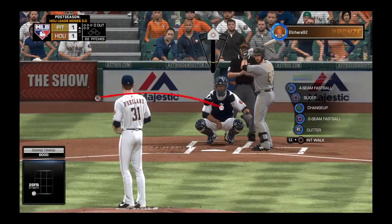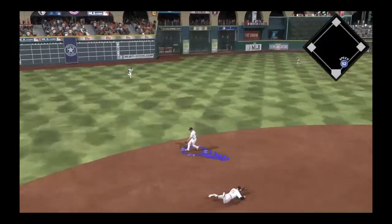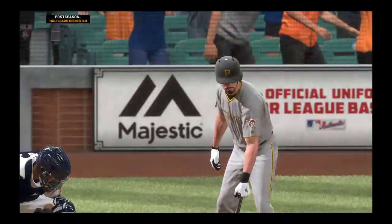In is the catcher, Jonathan Lucroy. He'll step in to lead it off in the top of the 3rd. Jonathan Lucroy. Swinging, a soft liner. Throw to first in time, and the leadoff man is gone to start the 3rd.